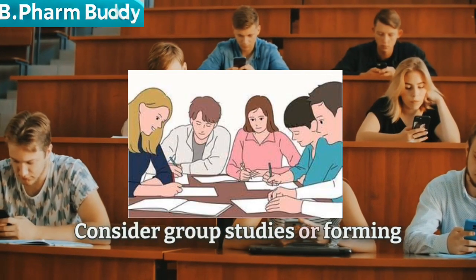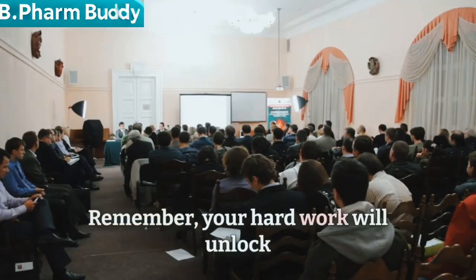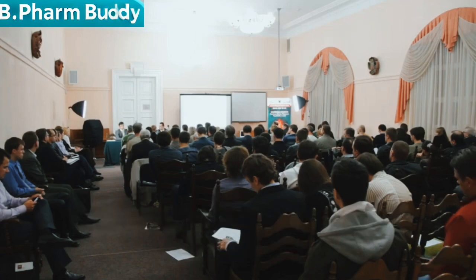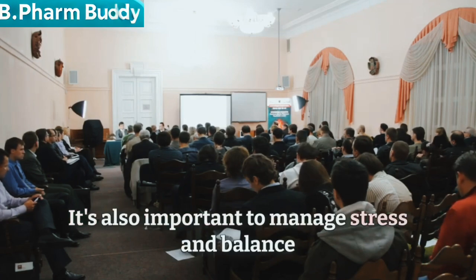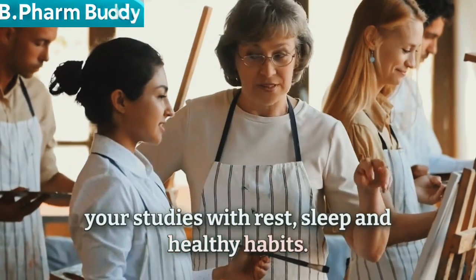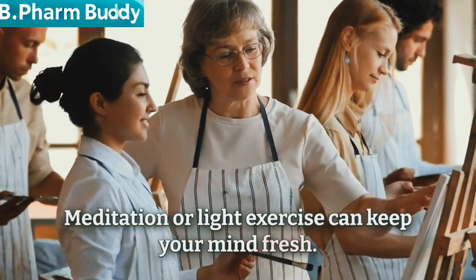Consider group studies or forming a study partner system. Remember, your hard work will unlock opportunities in future semesters and careers. It's also important to manage stress and balance your studies with rest, sleep, and healthy habits. Meditation or light exercise can keep your mind fresh.